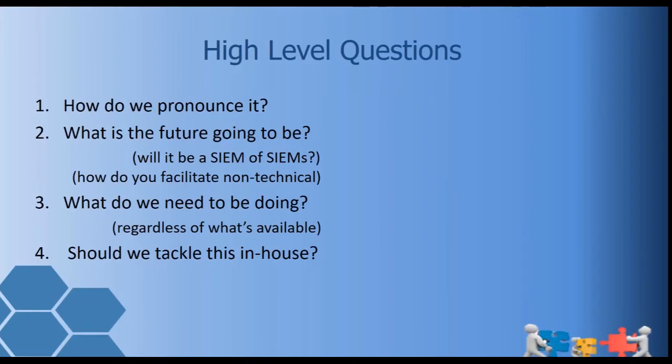The fourth question that you should be asking is, should we tackle this in-house? Are we going to try to handle our own monitoring? If you're not a regulated industry, from a compliance perspective, you can get away with that. We suggest that you might be fooling yourself if you try to get away with that.